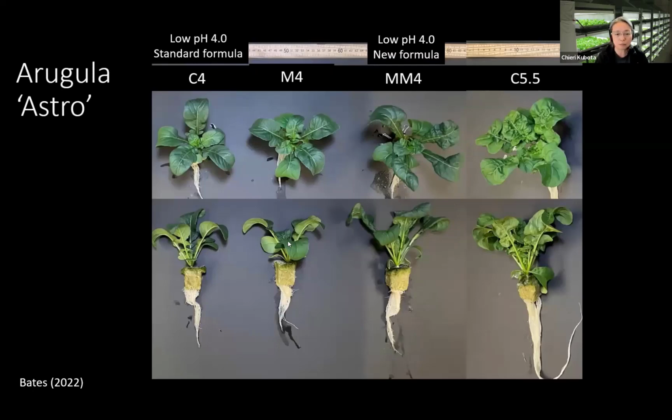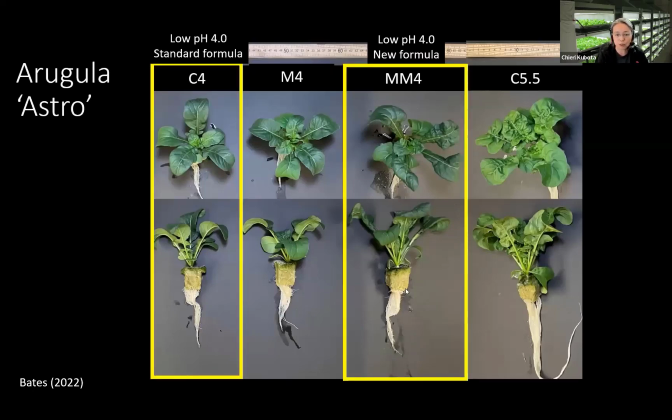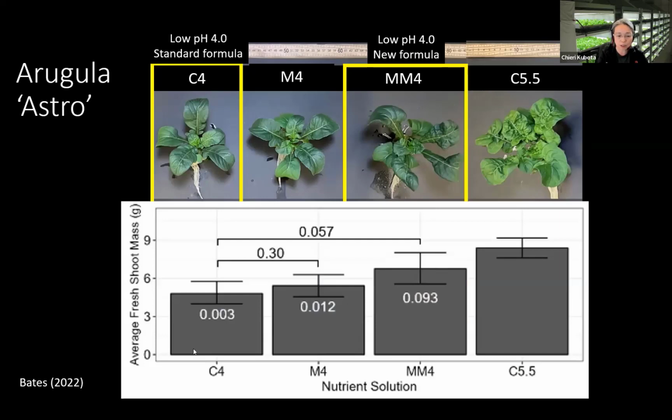Arugula actually improved quite a bit. This is adjusted 4.0, the new formula, and this is the conventional 5.5. If you look at the fresh mass, you see an almost significant increase by adjusting the nutrient solution. And there's actually a non-significant difference, though we have some variation, so it's very close to, or comparable to, the conventional 5.5. That is quite exciting.